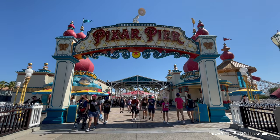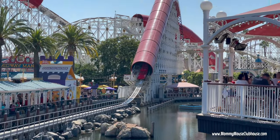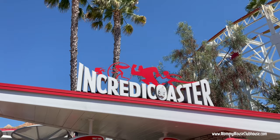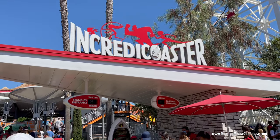For a delicious treat on Pixar Pier, head toward the Incredicoaster. Near the exit of the ride, you will find a little snack stand called Jack-Jack Cookie Num Nums. Here you can get your own delicious chocolate chip cookie, just like the one from The Incredibles.